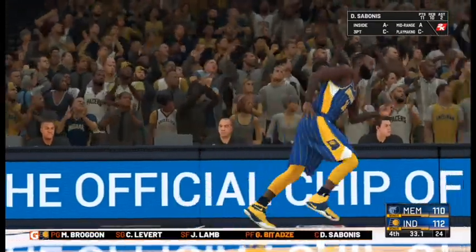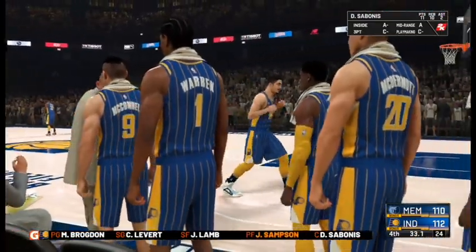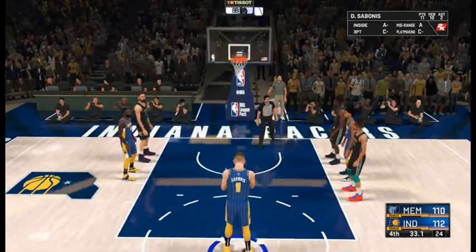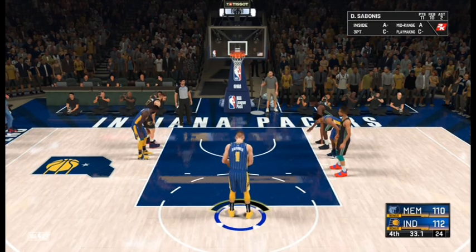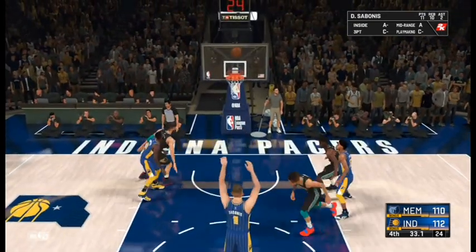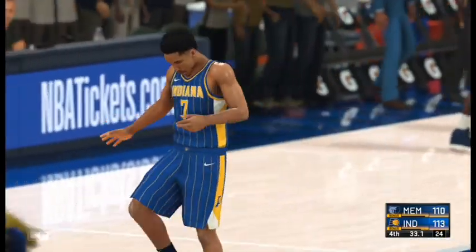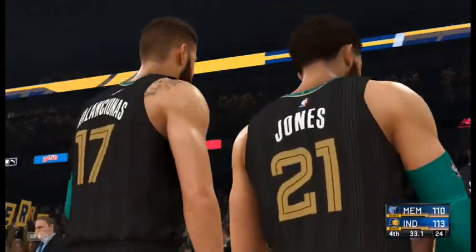Jakar Sanson's checked in for the Pacers. And he hits both free throws here. So now it's a three-point game. Timeout called, the Grizzlies. They're behind by 3. We've got 33 seconds left here in the fourth quarter.